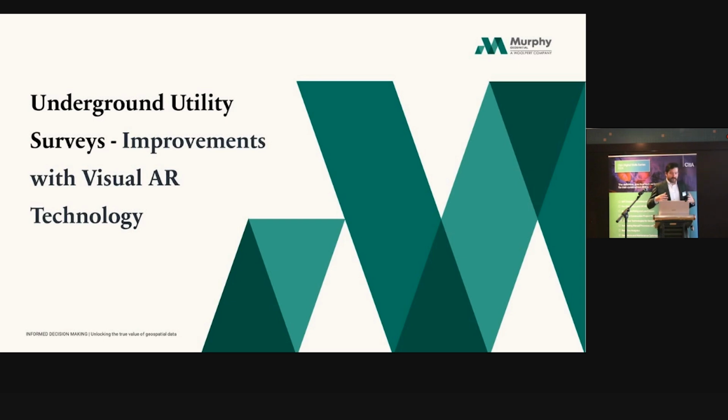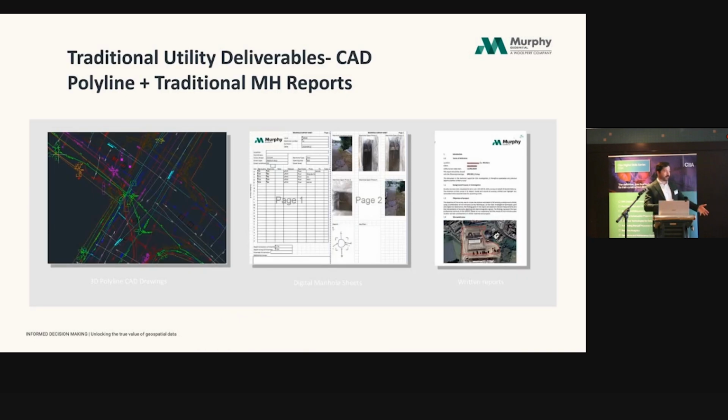Moving across here to the underground utility surveys, and this is something where, rather than trying something new that might be a little bit bold or costly and hard to sell, with the CAD drawings of the utility surveys that we're currently doing, and most surveying companies are providing 2D, 3D polylines, you can get more value from what you're currently getting. So the traditional utility surveys: open up the manhole, dip it, connect it, you've got line work and reports there.